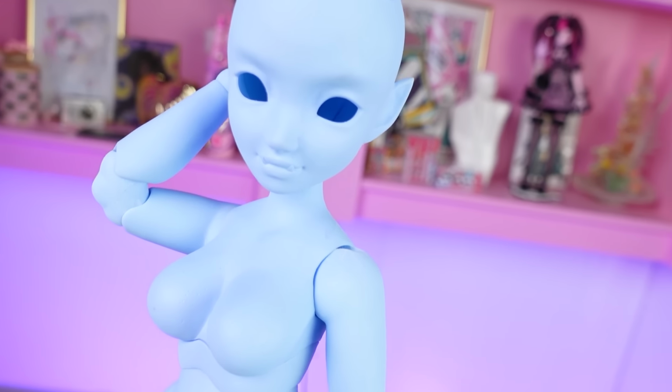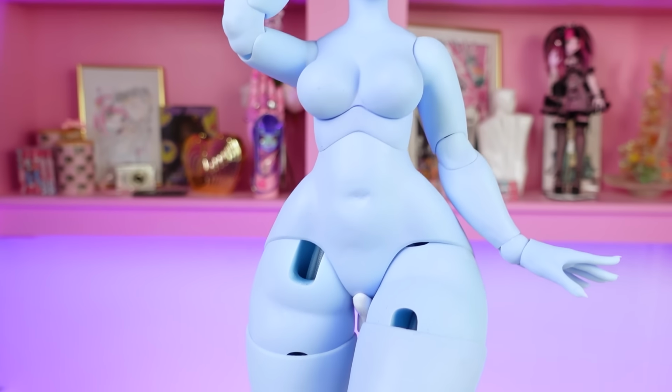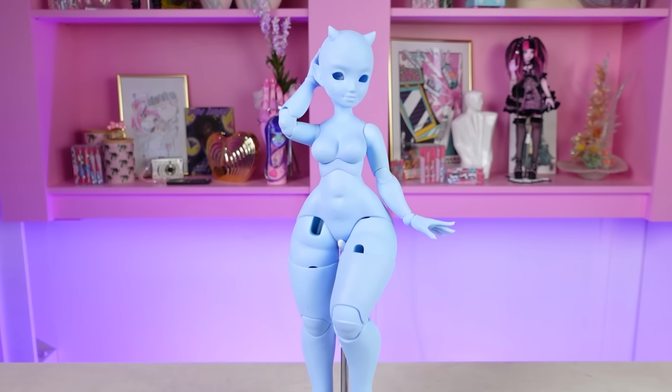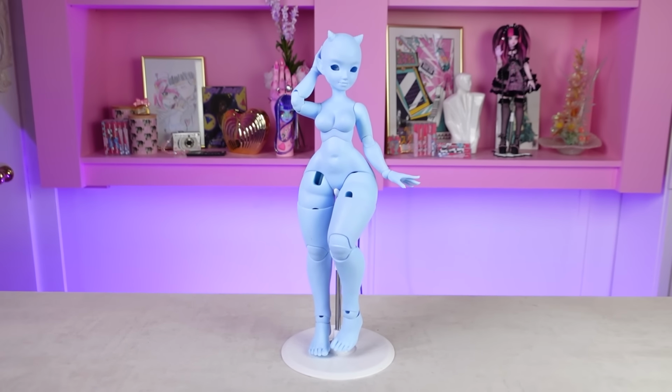So in love with Abbey's face, the little horns, the teeth, and also of course her body. I also printed her taller than the other ghouls, so she should be the tallest of them all. I really cannot wait to make her look fierce now.